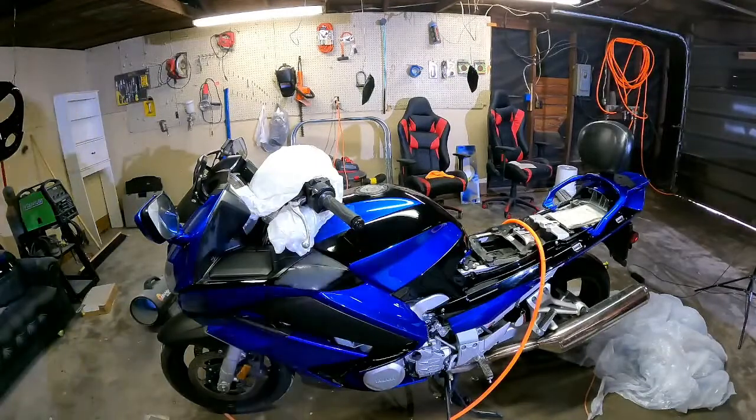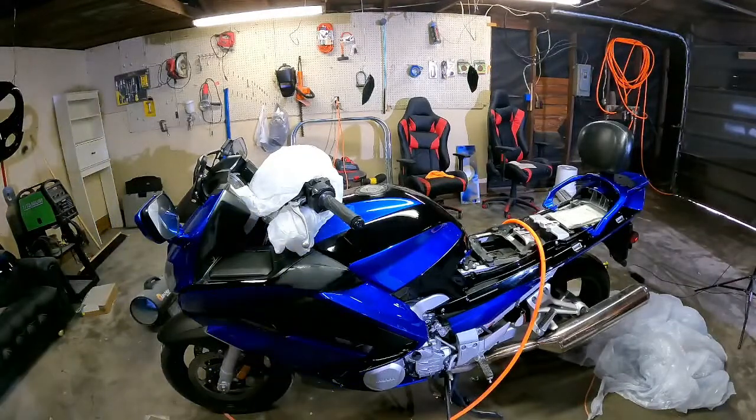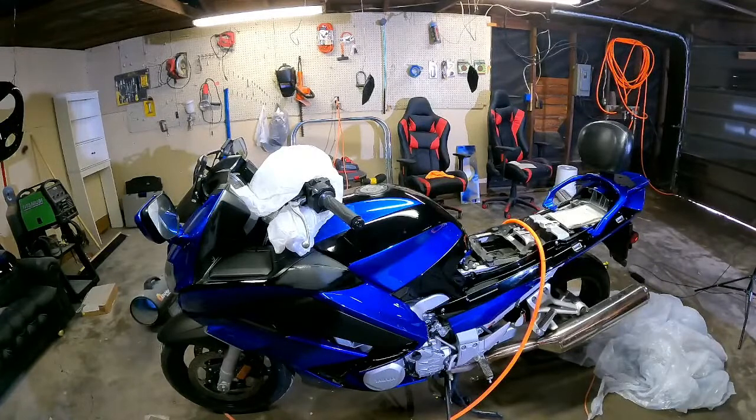By the way, what do you think of the motorcycle? This thing was originally a pewter brown color when I started on it, and now you can see it's this awesome blue-black two-tone. Looks like a totally different bike. It's a 200 horsepower turbo sport touring bike. Thing is an absolute animal.